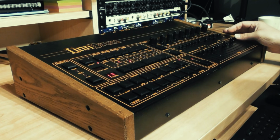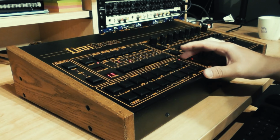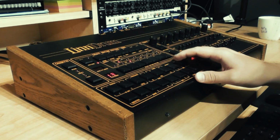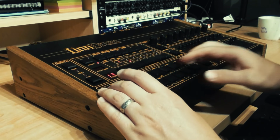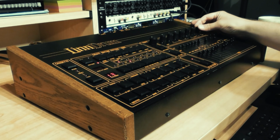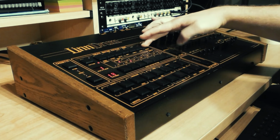Programming is based around a paradigm that we completely take for granted now, as it's been everywhere for decades, but the Linn machines were the first to introduce it. You set your error correct, now known as quantize, and tap away against the click. Alternatively, there is a step mode if you're not too hot on finger drumming.